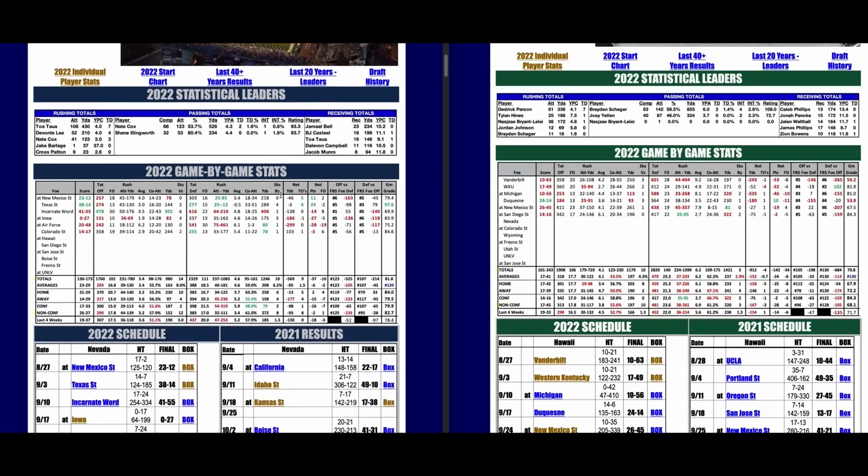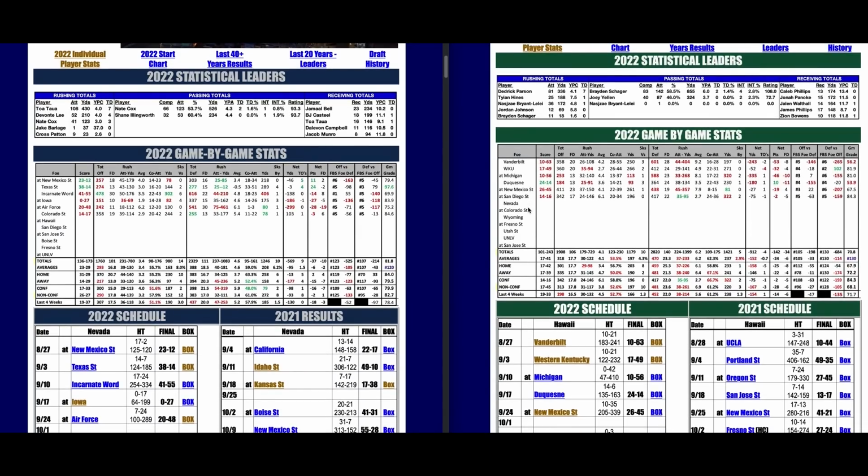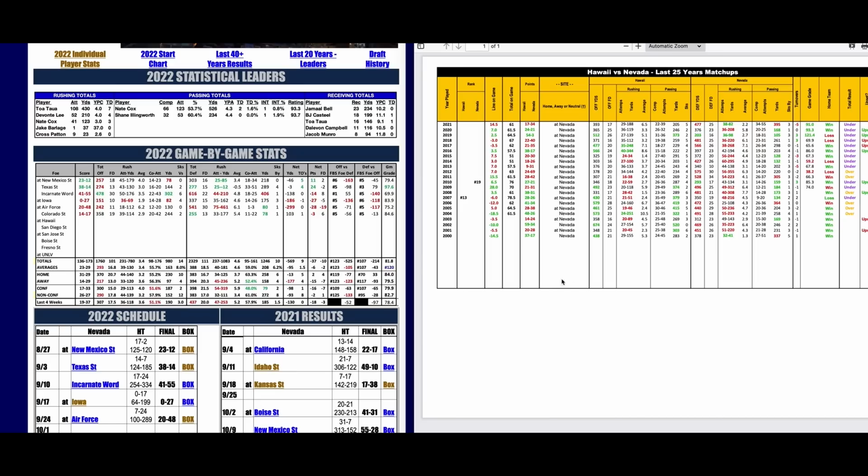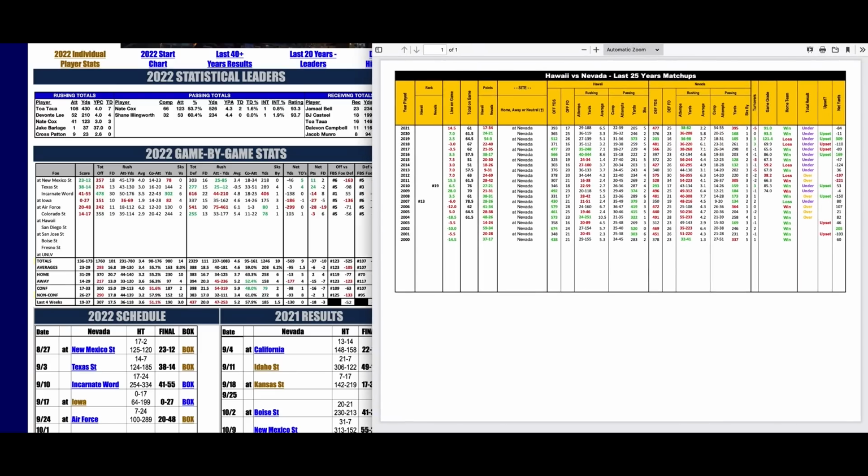But as you can tell, I think Hawaii might even be the better team, and they're a 6.5-point dog. And as you know, traveling to Hawaii is a big thing. And if you look at the series, I mentioned that we can click on the series. Look at the upsets over here. 1, 2, 3, 4, 5 upsets in the last 6 years, and Hawaii's a dog.